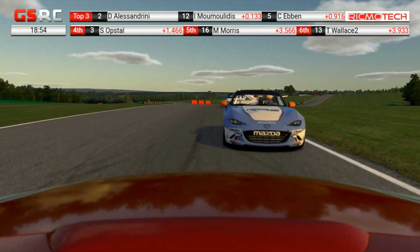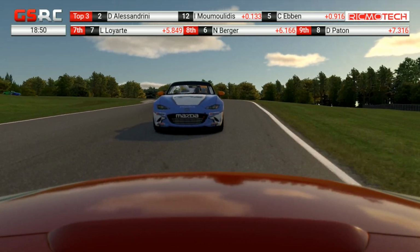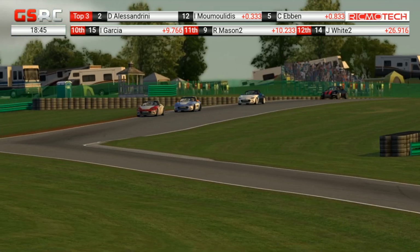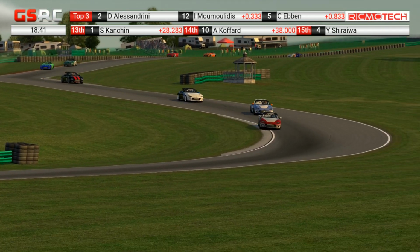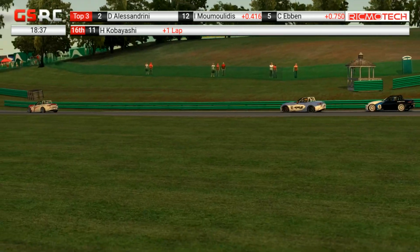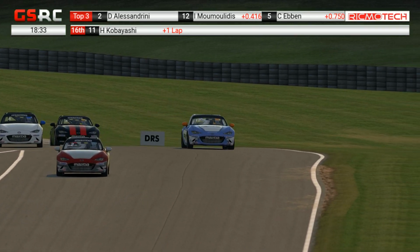Every time you get into the trunk of somebody, you can pick up a point here and there. We've seen drivers actually X out just from bump drafting. Not to mention, Alessandrini may lose his golf clubs. Don't bend the shafts. Oh, Mumaloudis is loose. More like Mumaloudis, am I right?